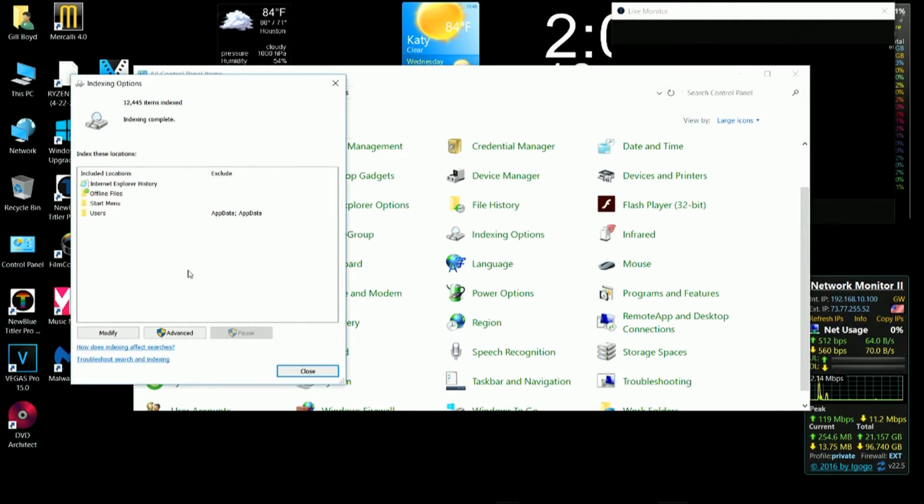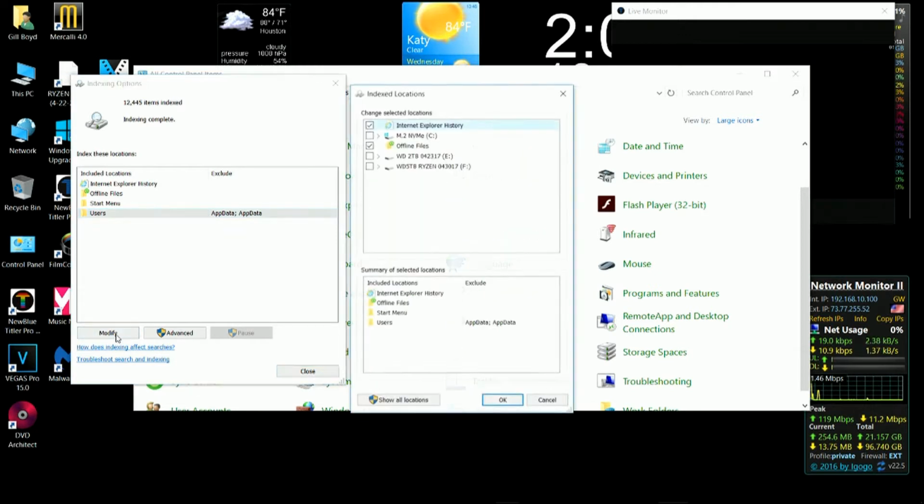This is under indexing options. This is part of the search. And what I'm going to do to this is I'm going to neuter it, because this user's app data, I can modify this. And what I can do, if you'll notice on this machine, I've got an NVMe drive, drive C, and offline files. I can remove all that stuff so that it stops looking at users. And that's what I did on the primary machine.